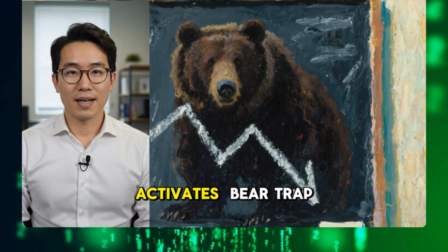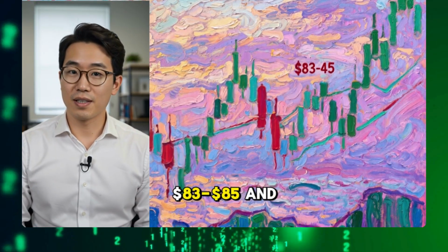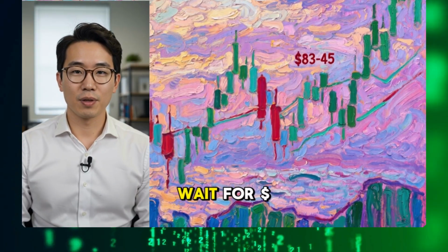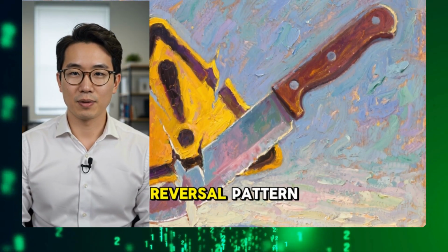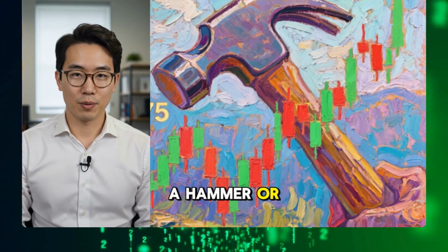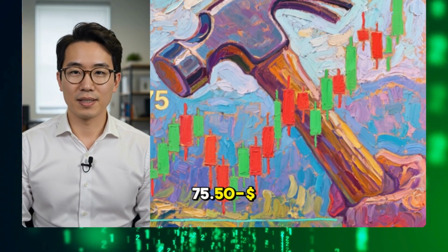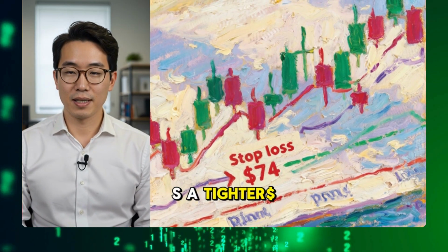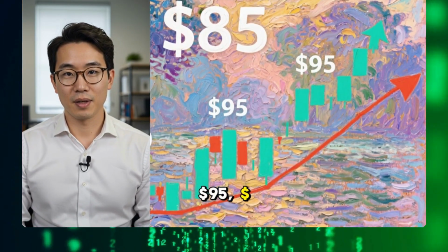If scenario B activates, bear trap entry. If we get rejected at $83 or $85 and roll over, or if the government shutdown triggers another flush, wait for $78 to break. Don't try to catch the falling knife. Let it hit $75, $76, then watch for another reversal pattern. When you see a hammer or bullish engulfing at $75 with volume, enter long at $75.50 to $76. Your stop is below $74. That's a tighter 2 to 1 risk. Targets, same as above, $85, $95, $110.